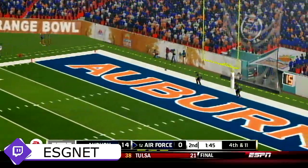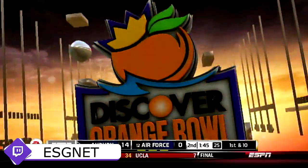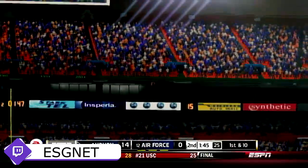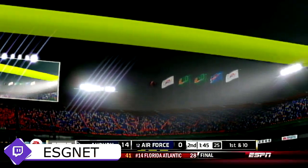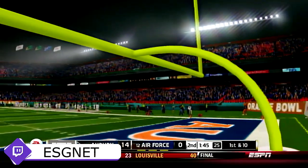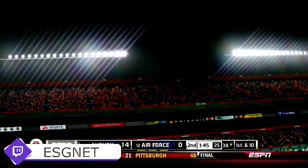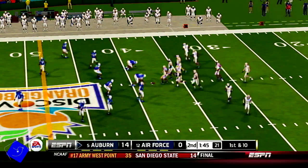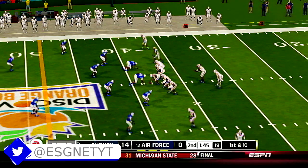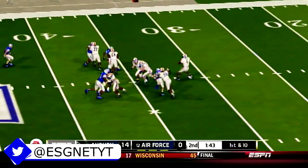Kicks up. And this one doesn't have the distance. They got into the end zone last time. Let's see if they can match that on this possession. And it was a really nice drive, too, Brad. The quarterback got into a nice rhythm and did a good job of picking apart the defense.